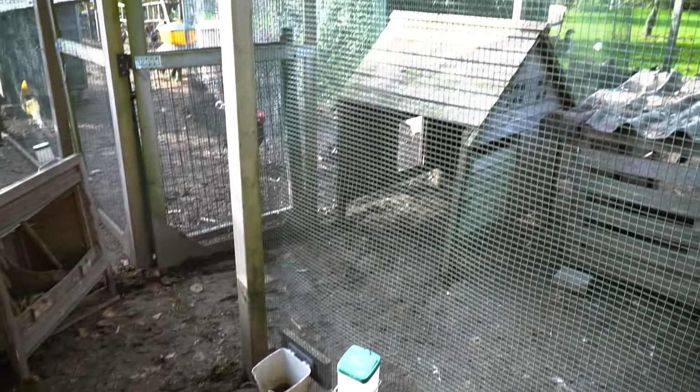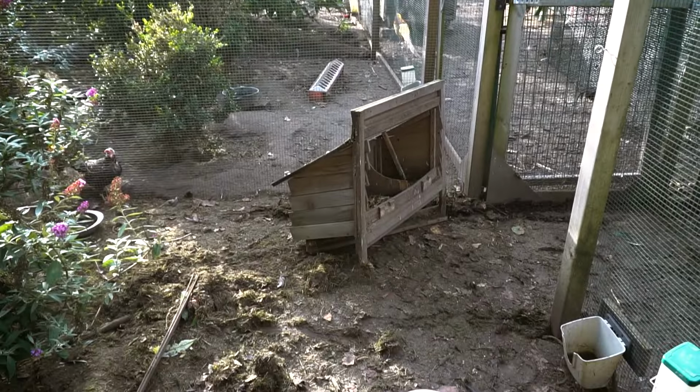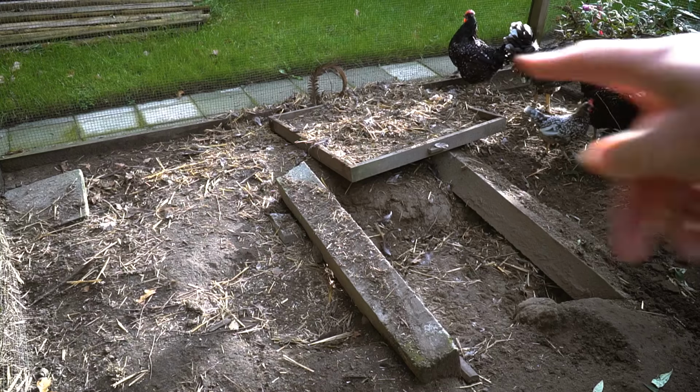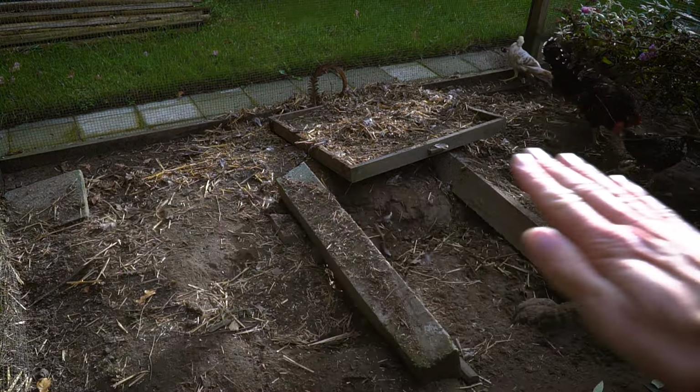Okay, it was in worse shape than I expected. I think we first might need to do some cleaning over here. Clean out the tray and try to level this out a little bit more.